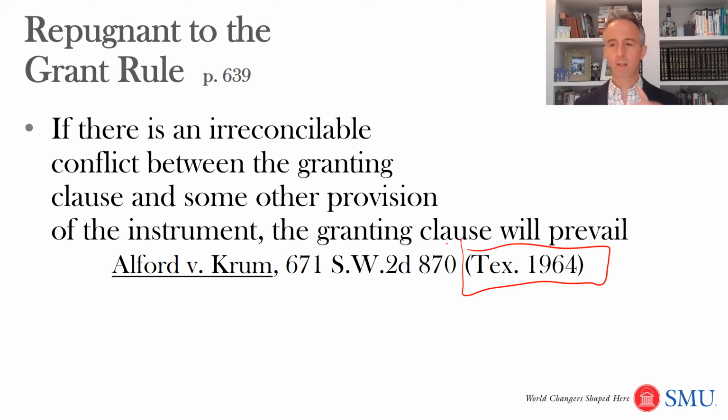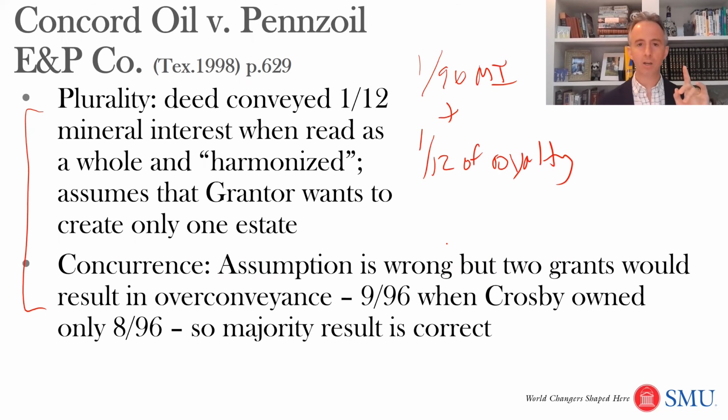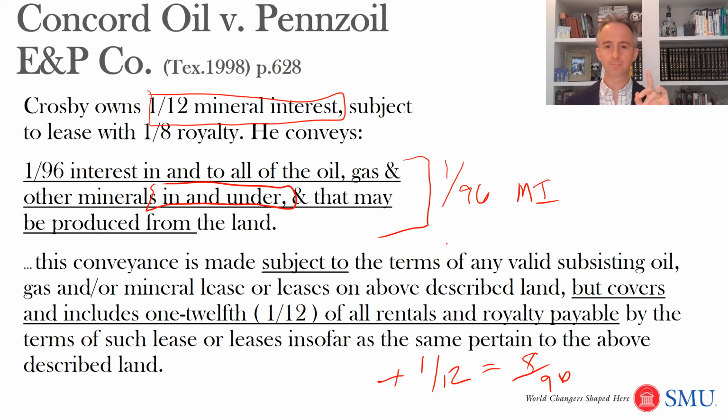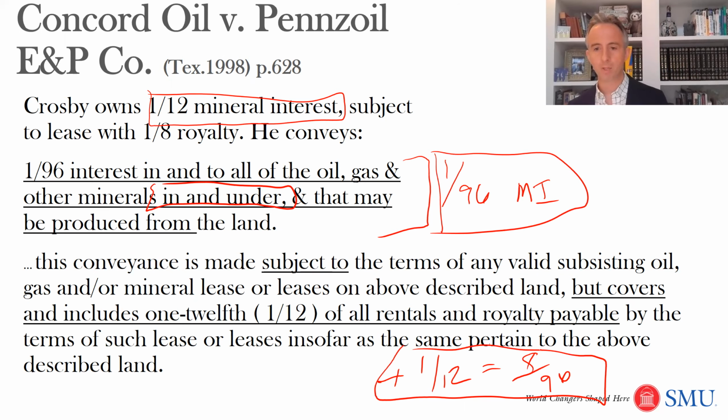Now I'm going to go back a slide and look at Concord Oil versus Pennzoil. What's the grant here? The grant is that first conveyance, 196 mineral interest. Okay? The covers and includes clause is inconsistent with that. So under Alford versus Crum, you would think, okay, we go with actually a 196 mineral interest.